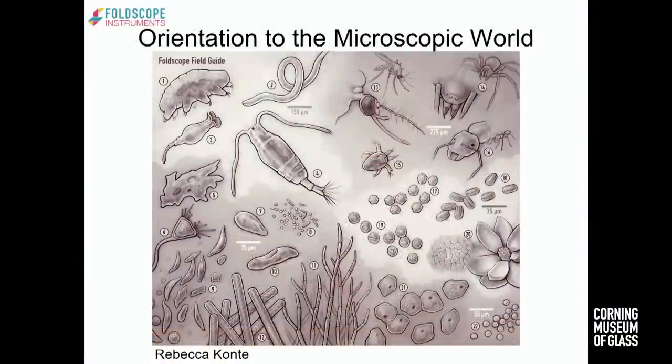On that model two, we want to introduce people to the microscopic world. And so for a bunch of projects we've worked with this really talented science illustrator, Rebecca Conti, and she made this Foldscope field guide. It's a whole different scale to orient people to, in which something like a copepod, which is a very, very small little crustacean, is huge in this new ecosystem. And bacteria are very, very tiny. Even though none of these things you can see with your naked eye, orienting students to this whole new world is a challenge, and it's fun to do with illustration.